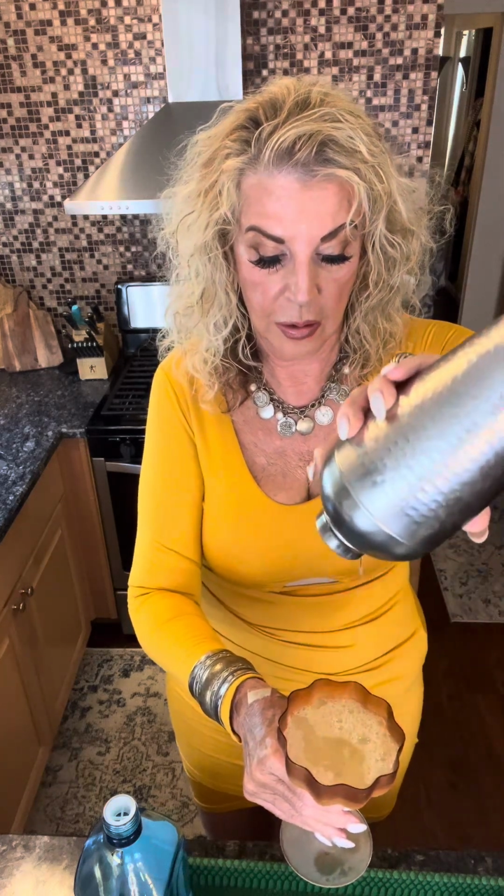All right, and we're going to strain this. You don't need to double strain it. Right here. Go. And then I'm going to add the rind of an orange. I peeled it before. And then I'm going to twist it so we can express the orange oils here into the drink. Cocktail, I should say. And that is a Caprice.